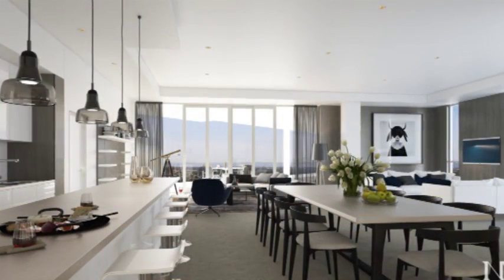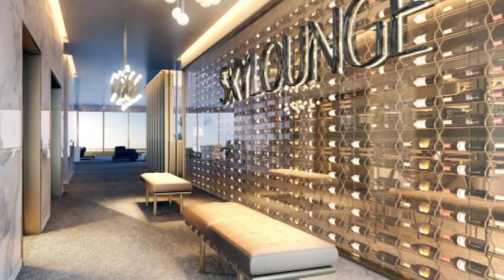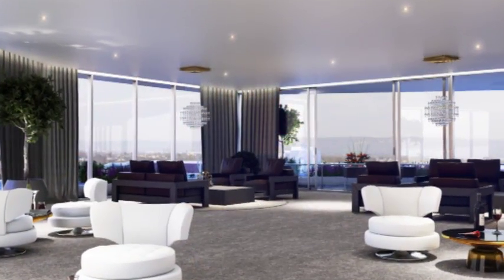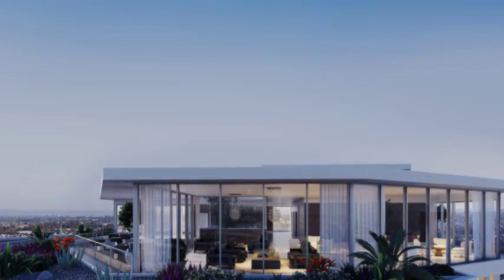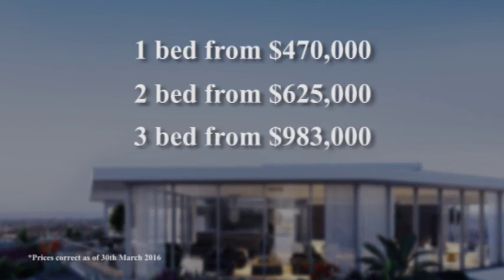Fantastic. And is now a good time to buy? I think now is a great time to buy. Buyers have opportunity to lock in a price in today's market and sell their home in 2 years' time, and hopefully things will turn around a bit. Now speaking of prices, what can we get into one of these for? One bedroom started from 470,000, two bedrooms from 625, and three bedrooms from 983,000.